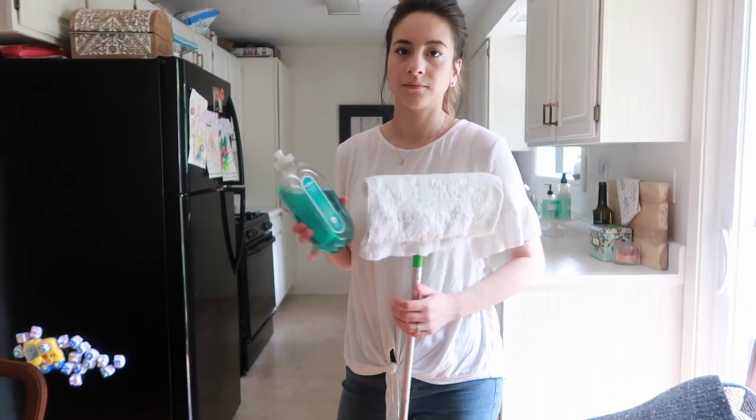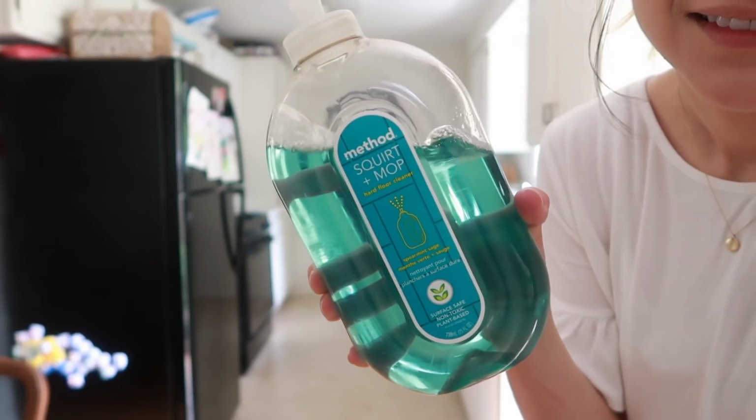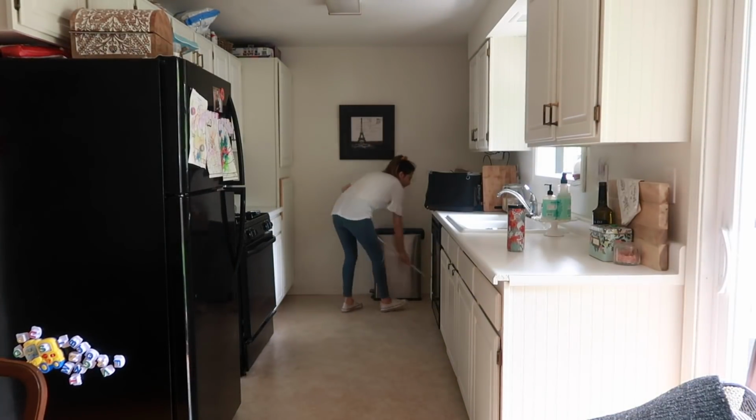And then to clean the floors, I'm using one of my favorites. This is the Method Squirt and Mop Floor Cleaner. It works really well, but it's also very easy and convenient to use, so that's why I like it, because I don't have to get out a whole mop bucket and everything.